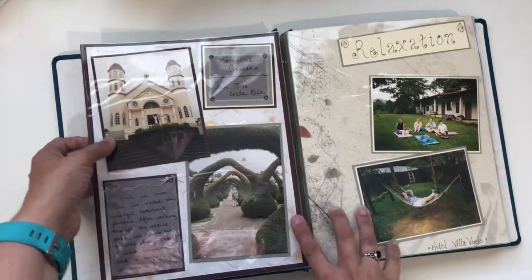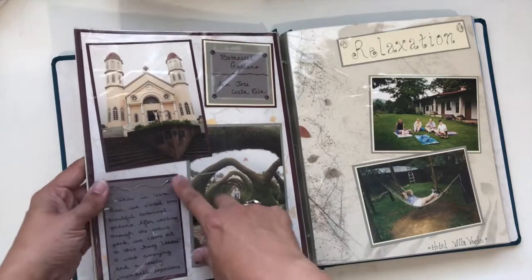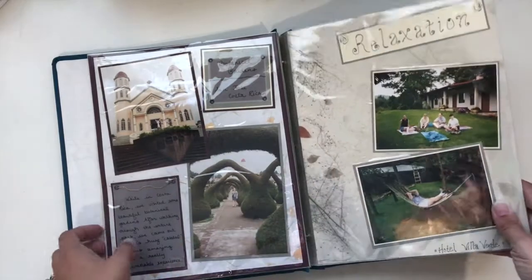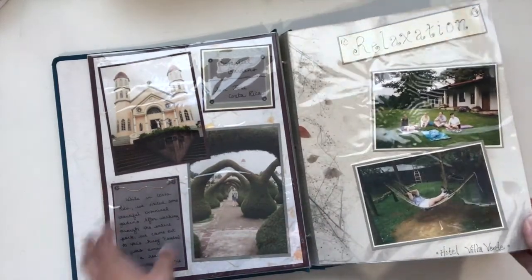This one, we went to the Botanical Gardens in San Jose, so that's what this one is about. More of that beads and wires and vellum. And then same thing. For some reason, I guess I really liked these pattern papers that had the big fancy borders on them.